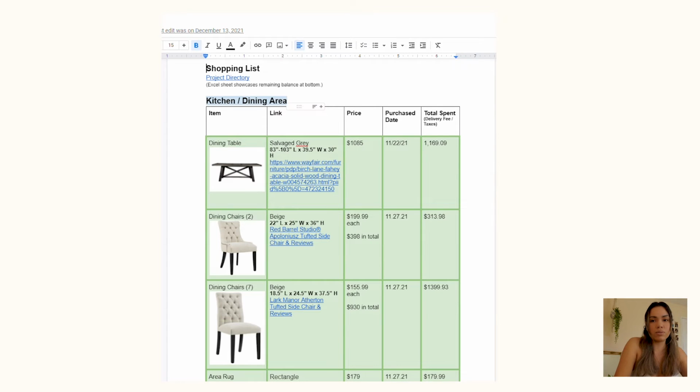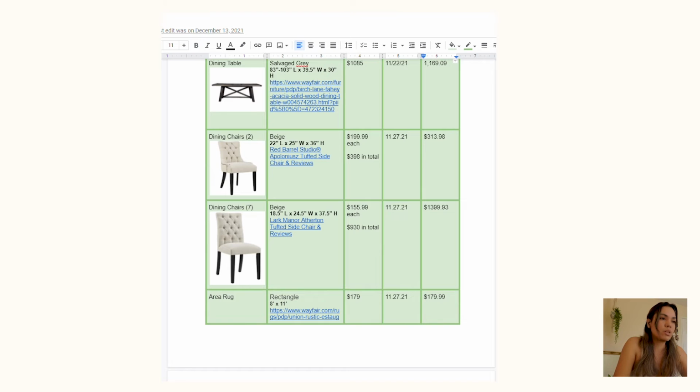So let me exit that. And then what I was saying, we had a shopping list, which I think would be great to share with you guys. Here I did have a project directory that helps me add numbers up, but to be honest, I didn't really use it because this project was a little bit smaller. But I do have the shopping list of items we saw online. I have a link, the dimensions, which are very important, the price, and then the purchase date and the total money spent, just to keep track of everything.